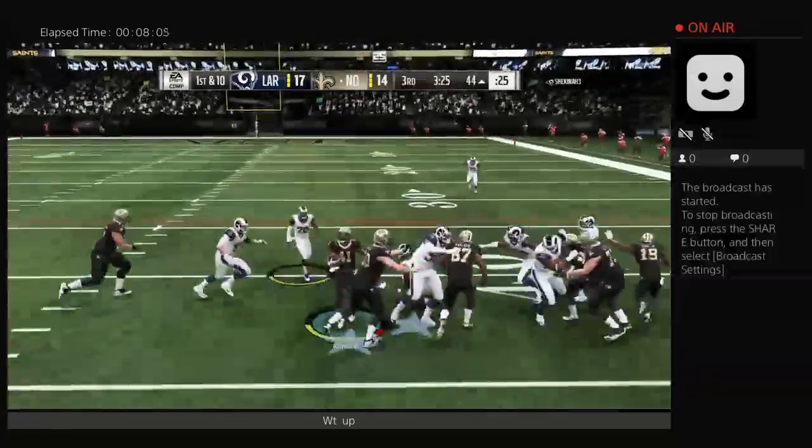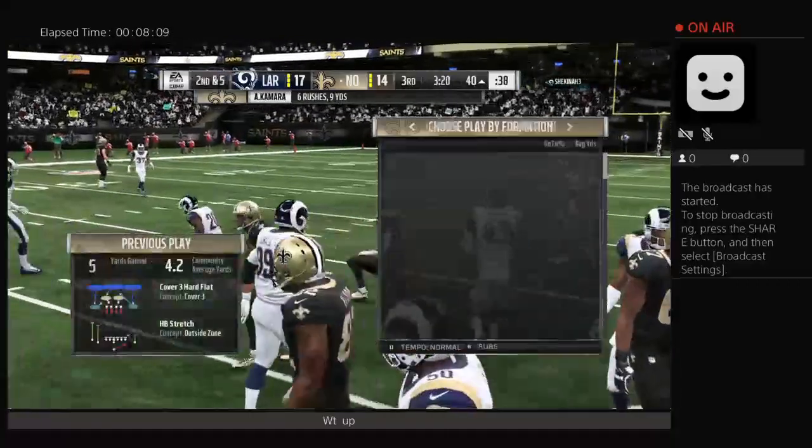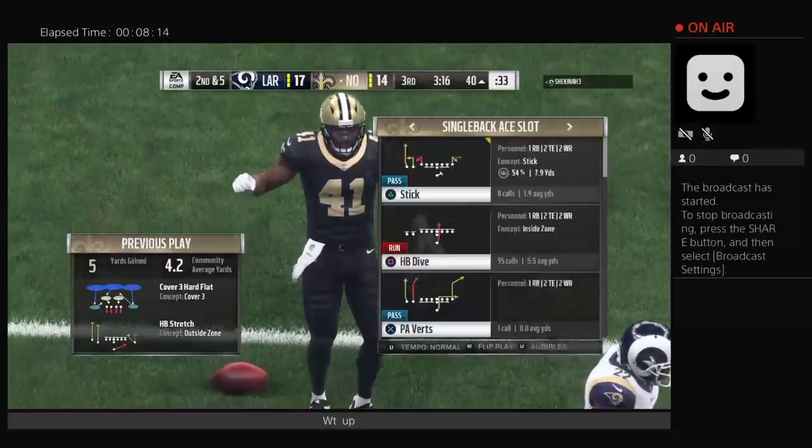Now a first down carry. It's Kamara. And able to break one tackle, but then quickly brought down. 5 yards is the tally on first down. That brings up 2nd and 5.